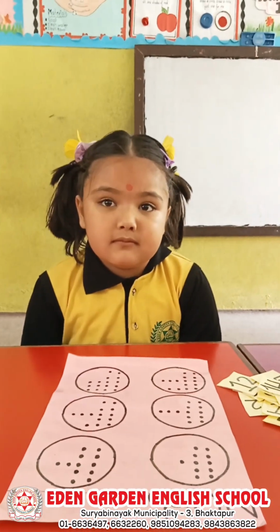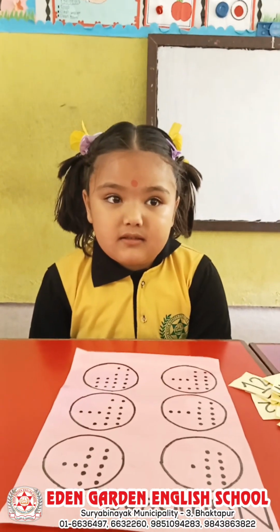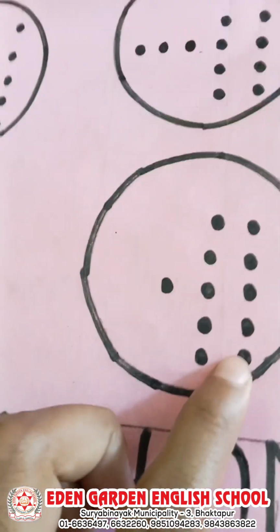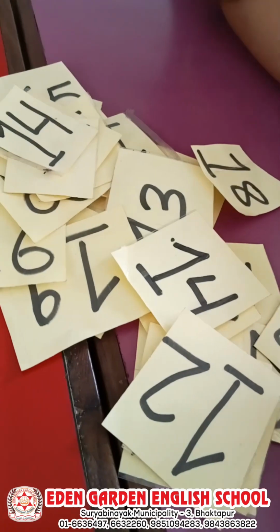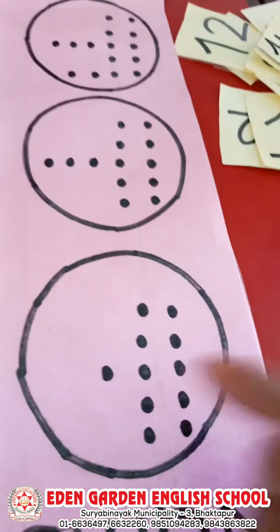Today we are going to do a simple numbers activity. Are you ready? Yes. Listen carefully, okay? To begin with, you have to count the dots from the given circle. Okay? And find the correct number tag among the different number tags, okay? And after finding the correct number tag, you have to put that number tag in the circle again, okay? So let's start.